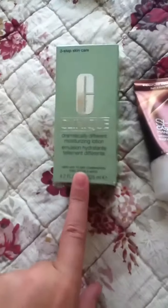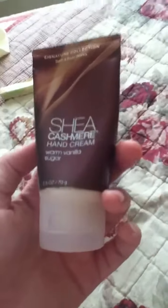So this box is just a Clinique box. It's a Never Moisturizing Lotion. And she had two cashmere hand creams, and this one is vanilla sugar. And she also had another one she gave to us. I think it's a really, really cute doll sample. It's a little bit oversized, but oh well.